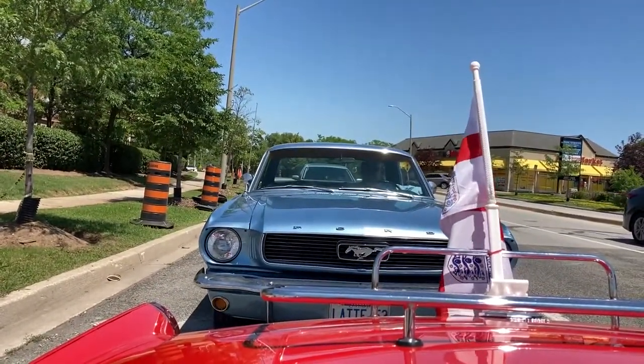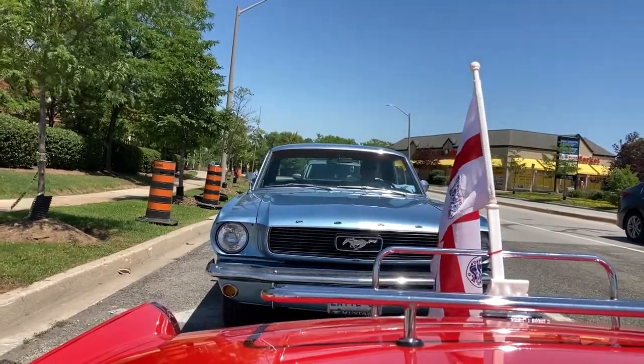This car is older than both of you put together. We'll see what happens tomorrow.